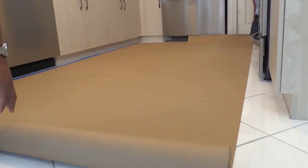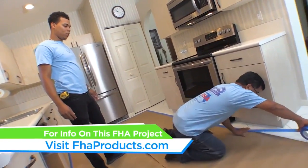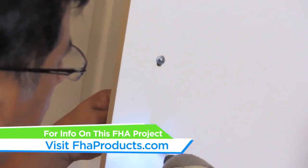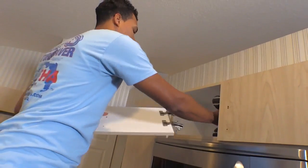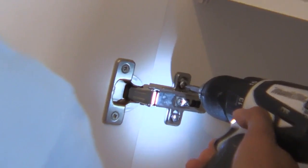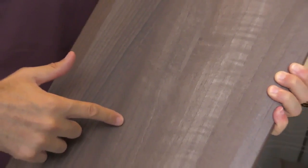So before we start the process of removing all the cabinet doors and drawer boxes, we're just going to prep this area to keep this area as clean as possible during this process. So now that the area is prepped, we're going to start the process of removing all the hardware, removing the drawer boxes, as well as the kitchen cabinet doors. Part of the process is we're going to remove the existing hinges to update the hinges as well to give it the structural support it's going to need to support the weight of the new door.